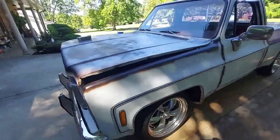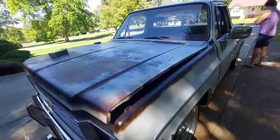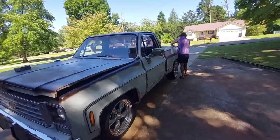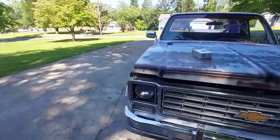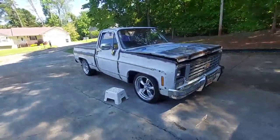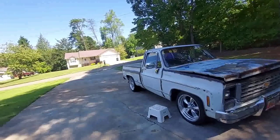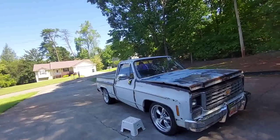So, here's a good spot where you can kind of see the black and the brown. I'm trying to make it match the hood. So that's where we're at. I forgot to take some before and after pictures, but hopefully you've seen this truck enough that you know what it looks like. But like I said, I'm going to try to take advantage of this shade. So I'm going to start painting the top white as quick as I can.